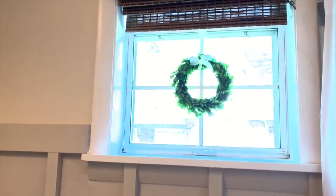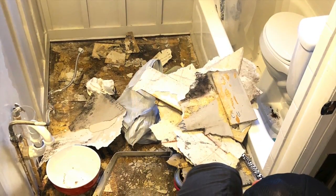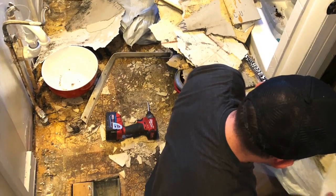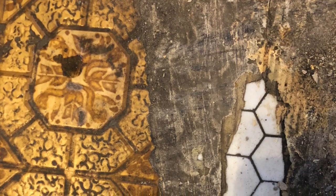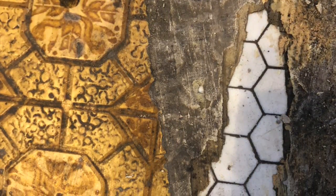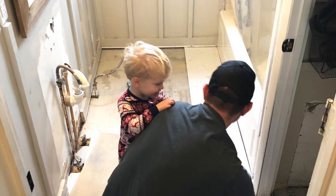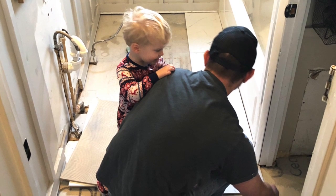The first thing they did to this bathroom was add some board and batten. Next, they tackled the floors. This flooring had several layers. I would have lost my mind. But her and her husband Nick did a fabulous job of getting it up, and then they added long marble tiles that they purchased from Lowe's.